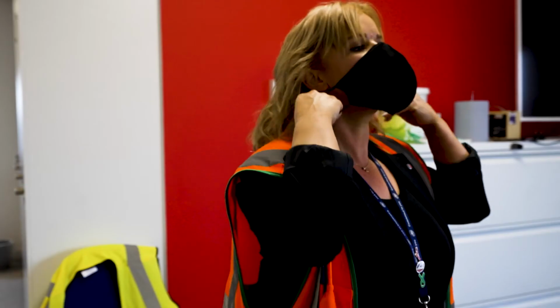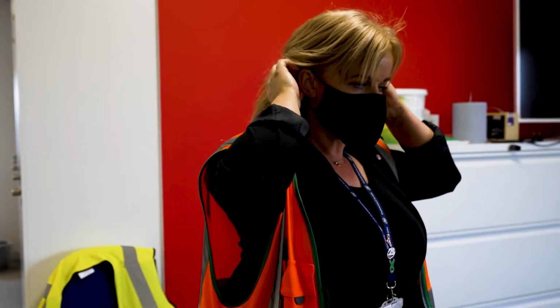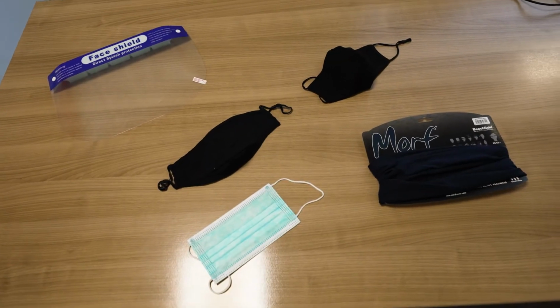Another one of our challenges was introducing PPE to the company. Over 6,000 face masks were ordered, but we realised that these weren't suitable for everybody. So instead of 2 kinds of face coverings, we've actually got 5.